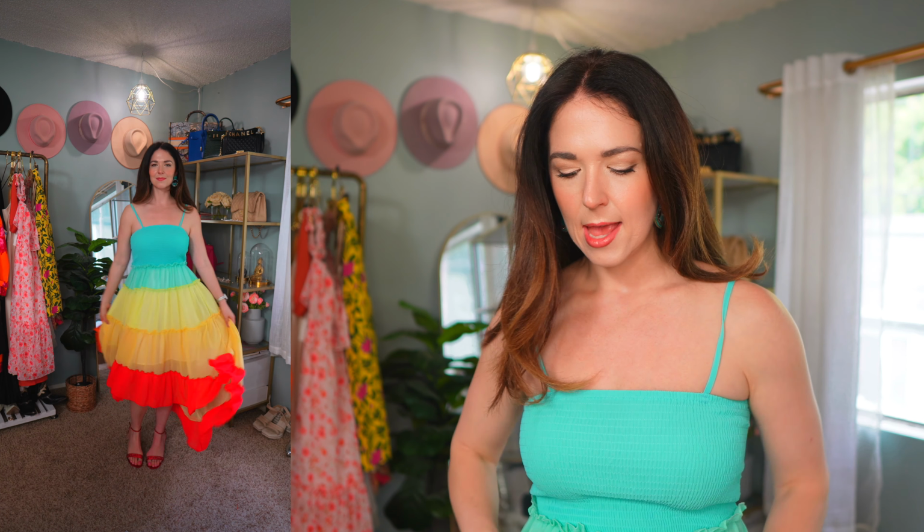But I love the top of it. The bodice is all smocked, so it's really, really stretchy. You've got some spaghetti straps that are fully adjustable, which is fantastic. And then the dress has an opaque white slip liner underneath that goes to just above the knees to keep things from being too see-through.